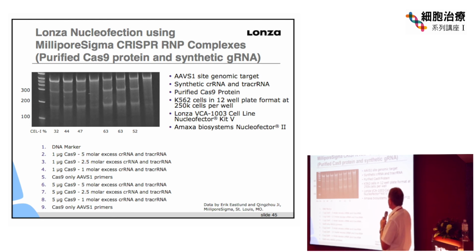Cas9 and 5 molar excess, they got 32% indel formation. They dropped it down to 2.5, and it went up to 44. They dropped it down to 1, and it went up to 47.